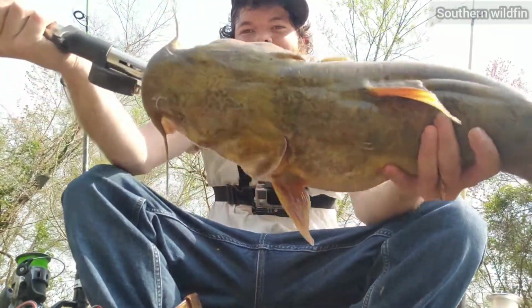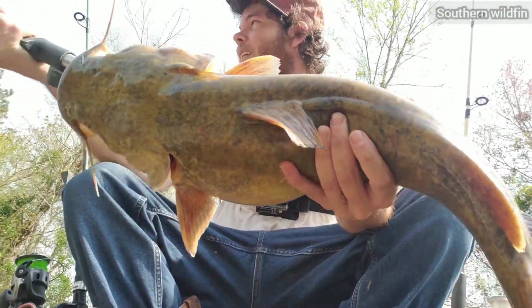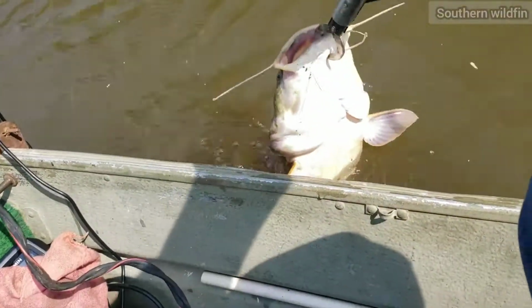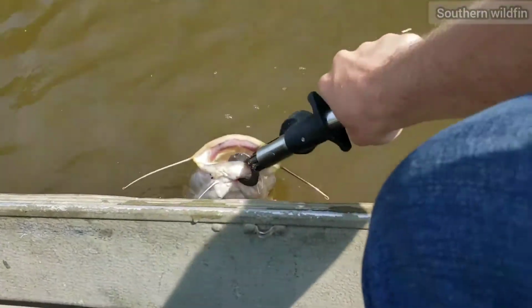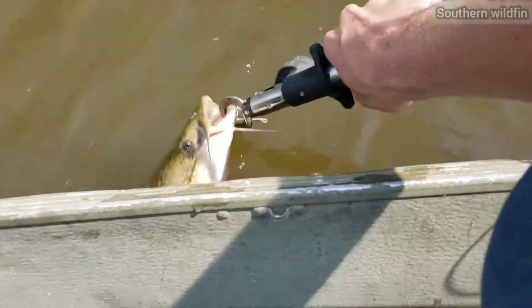But check that guy out. He's a big fish, man. He's nice. But let's get a release on him and get casted back out. All right, let's go and get this guy in the water. Whew, kind of heavy. Had to take some pictures with him, but got him back down in the water.